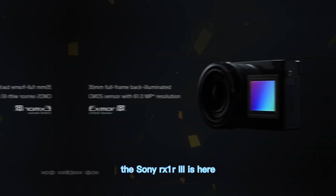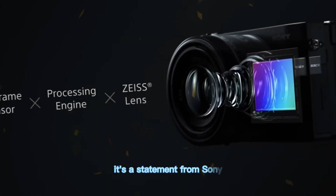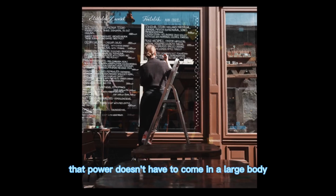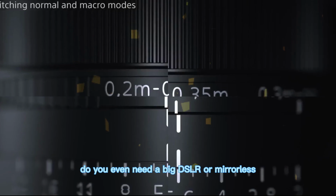The Sony RX1R III is here, and it's not just another upgrade. It's a statement from Sony that power doesn't have to come in a large body. It's the kind of camera that makes you stop and think, do you even need a big DSLR or mirrorless when something this small can deliver so much?